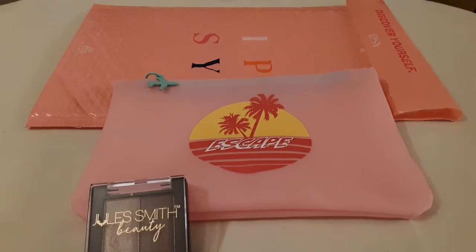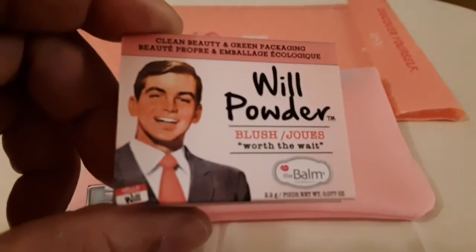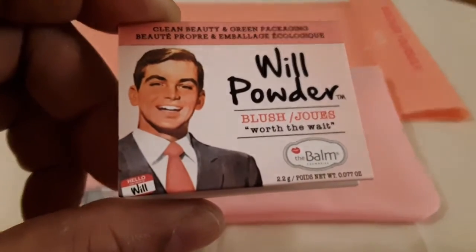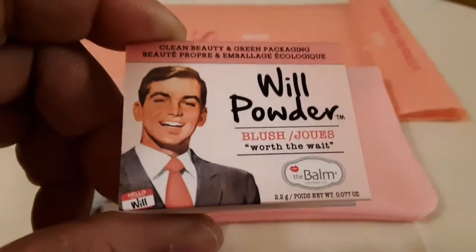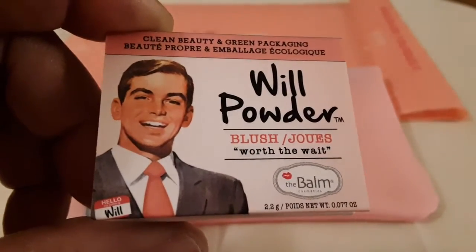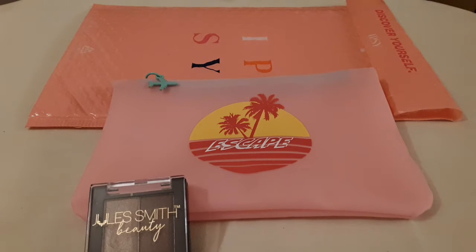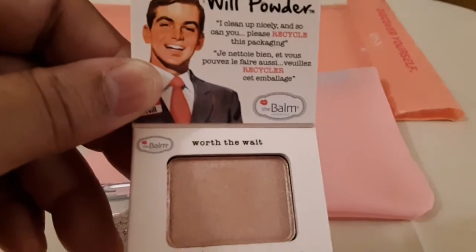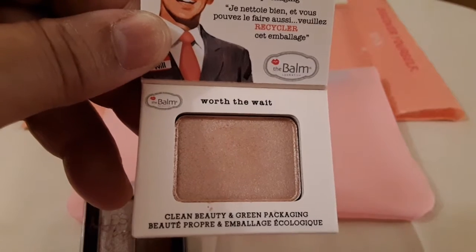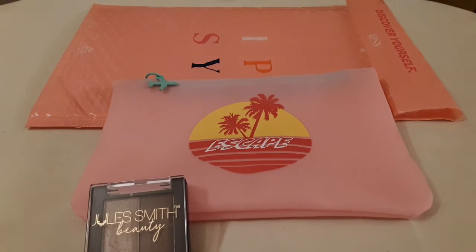Then the next item that I received is a blush, and this is by The Balm, The Balm Cosmetics. This is what it looks like inside. This is a blush, like I said, and the color is called Worth the Wait. And this is what it looks like. I also tried this one on so I could show you. Oh, you can't see it. It's really shimmery.